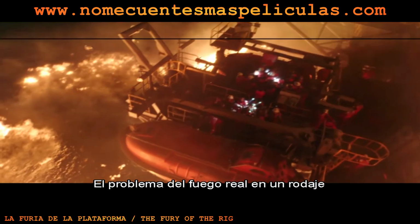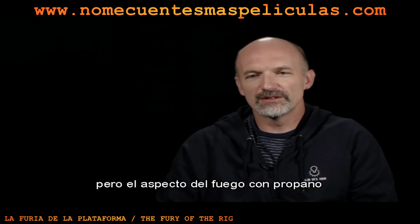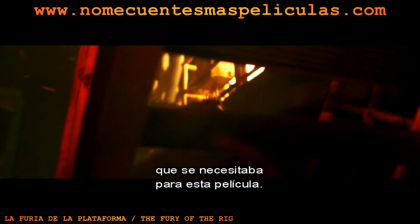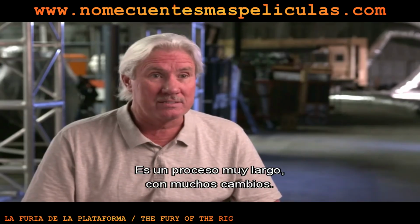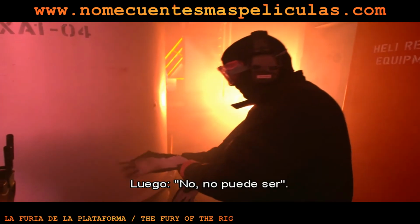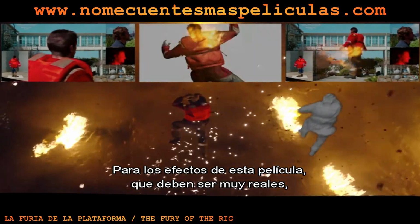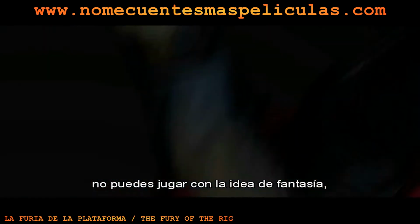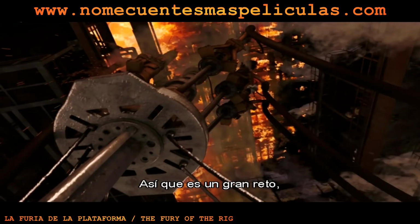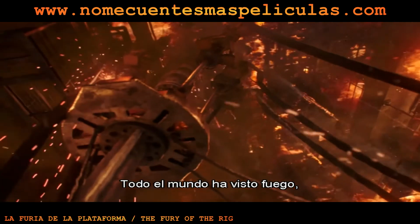There's something about movie fire on sets that it has to be safe. It's very dangerous. But there's a propane look to it that isn't the fiery, intense inferno that you need in a movie like this. That's a long process just in itself, and it's an evolving process: wow, we can do that, so let's shoot it live, or, oh my God, we can't do that, and then VFX comes to the rescue. Effects in this movie are based in reality, and there's not the fantasy aspect to it that you can kind of escape in your imagination. It becomes a challenge of matching what people have in their minds. Everybody's seen fire.